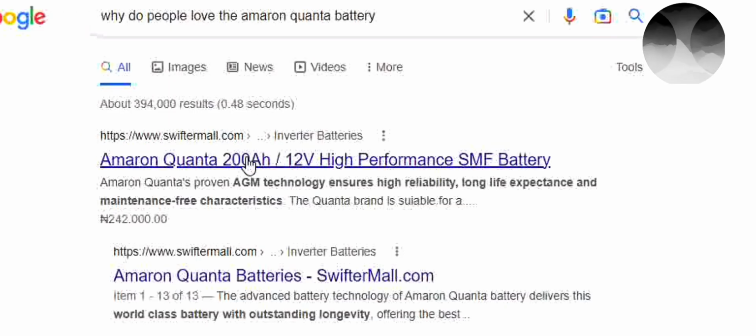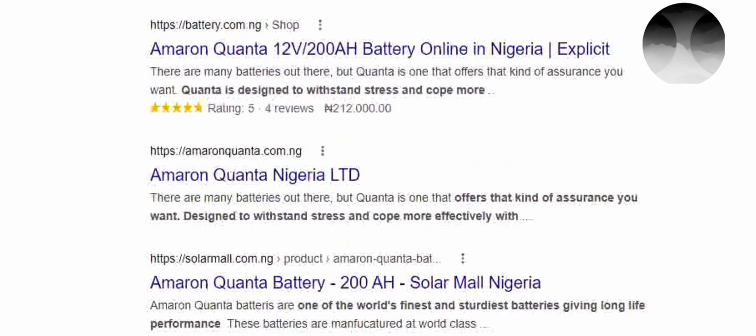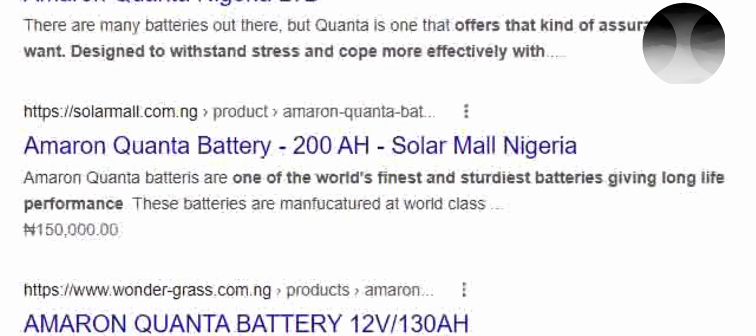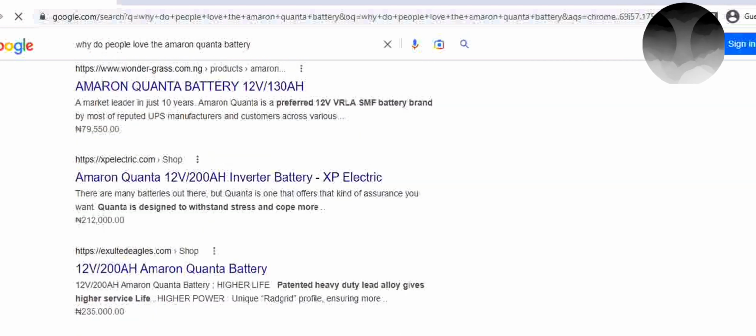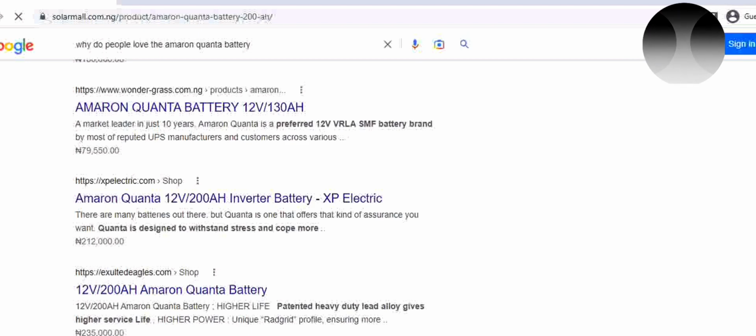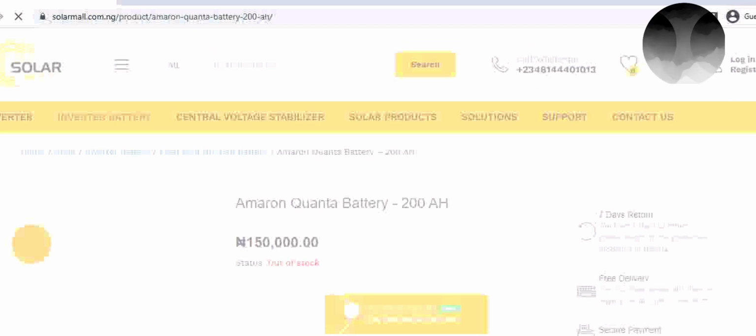Alright, so we are in. Amaron Quanta 200 ampere high voltage performance, Amaron Quanta in the advanced technology, Amaron Quanta battery online in Nigeria. And many batteries out there, they have kind of assurance. Solar mall says the battery is one of the finest, sturdiest batteries, giving long life performance. These batteries are manufactured at world class. Oh, let's see this. This is actually a solar mall, so I'm not sure if I would want to, but I'm not actually seeing any review on it, but let's see if we can find something.